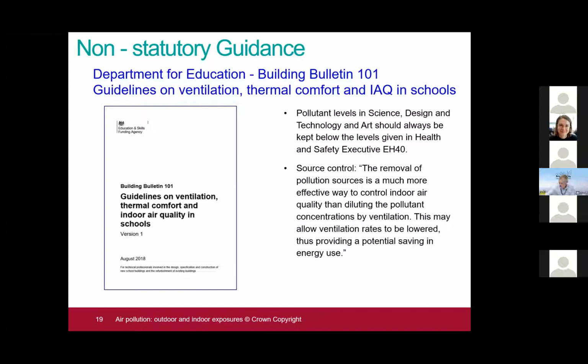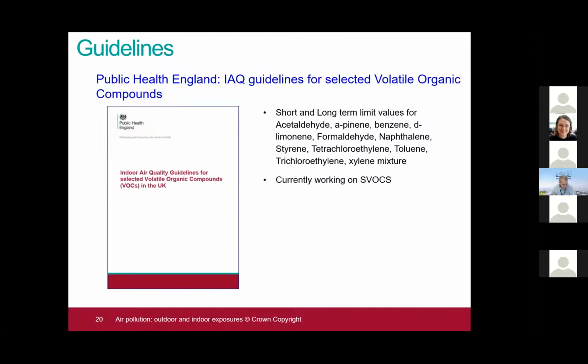Next slide, please. And Public Health England published in 2019 the indoor air quality guidelines for selected volatile organic compounds. They refer to both short and long-term limit values for a range of volatile organic compounds. This document has now been referenced in the consultation we referred to previously, and we are currently working on semi-volatile organic compounds. Next slide, please.